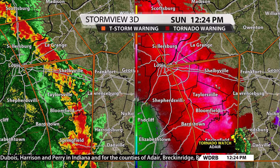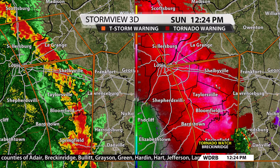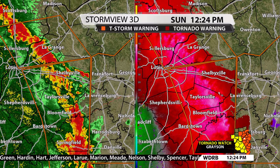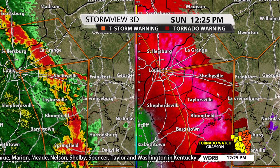So while it doesn't look like tornadoes are on the table right now, based on what I'm seeing in the present time, 60 to 70 to potentially 80 mile per hour gusts that we've had so far today, that causes damage. And we've seen that. We've seen that with the power outages. We've seen that with the trees that have fallen. We've seen that with the damage that those trees have caused to buildings.